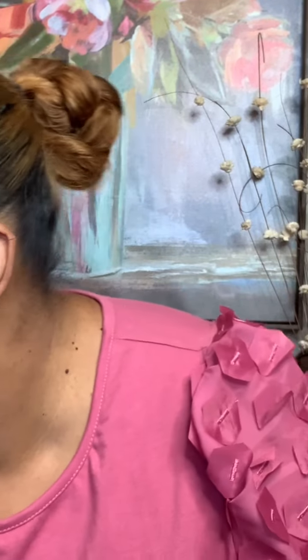Let me just double check and make sure there's not a brand inside. Nope, no brand inside. So I'll look up similar comps and see what we'll price it at.